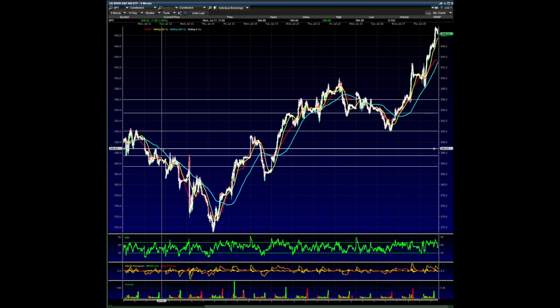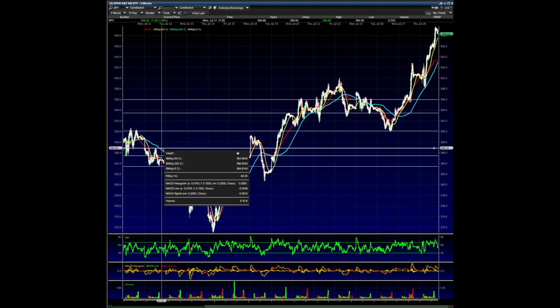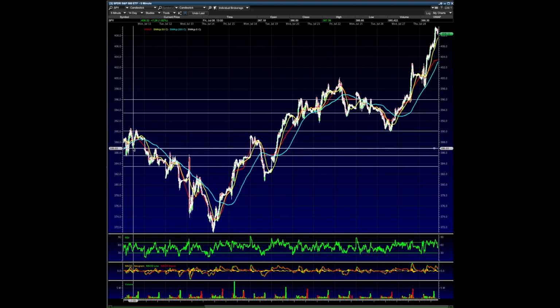Underneath 390, we've got 387. It's the bottom of this, the top of this, and the top of this action too. Underneath that, we've got 385.50, which is the bottom of this, and the top of this, as well as the top of these. So under 390, we've got 387, 385.50, and then here's the big one.